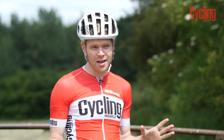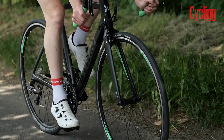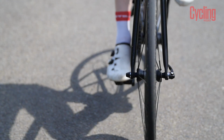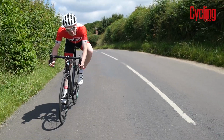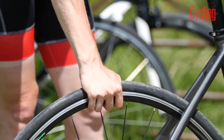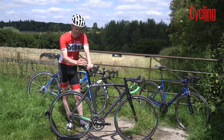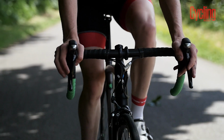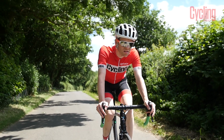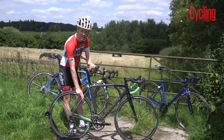Now, the next thing you should be looking at is wheels and tyres. Now, at this price, it's unlikely that you're going to get an amazing set of wheels, but what you should be looking for is something that is, if at least heavy, robust and strong, and is going to last a long time. Now, also with regards to tyres, you should try and get a bike that's got 25mm tyres on as standard. It means you don't have to upgrade. 25mm tyres offer a much nicer ride, and they're also faster too. With regards to the frame, make sure there's good tyre clearance as well. That means you can put wider tyres on if necessary. Having more clearance for wider tyres offers greater versatility should the need arise.